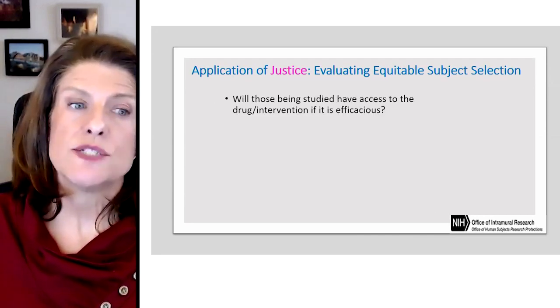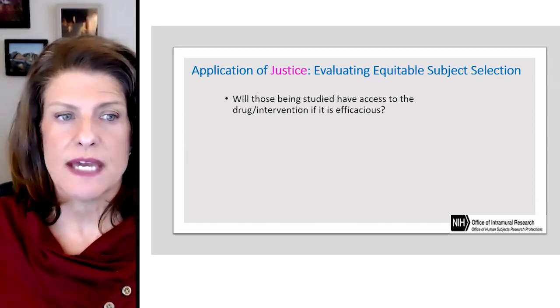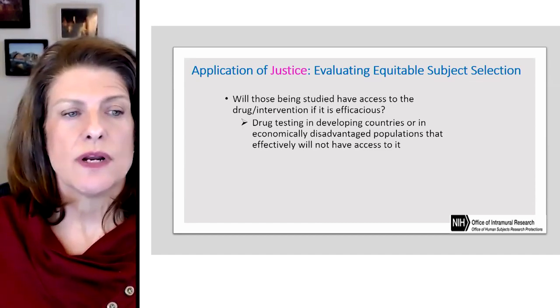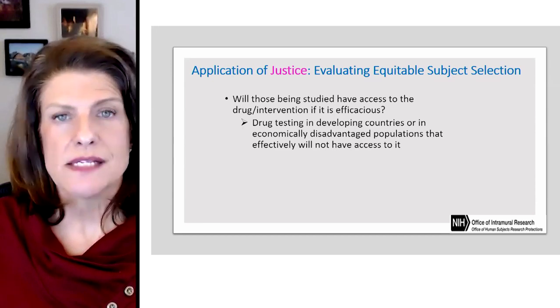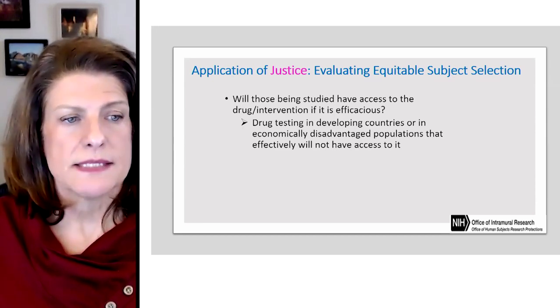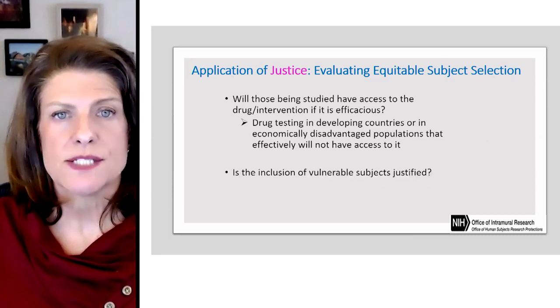Will those individuals being studied have access to the drug or intervention if it is efficacious? Drug testing in developing countries or in economically disadvantaged populations that effectively will not have access to it has certainly been a concern in past years. Is the inclusion of vulnerable subjects justified?